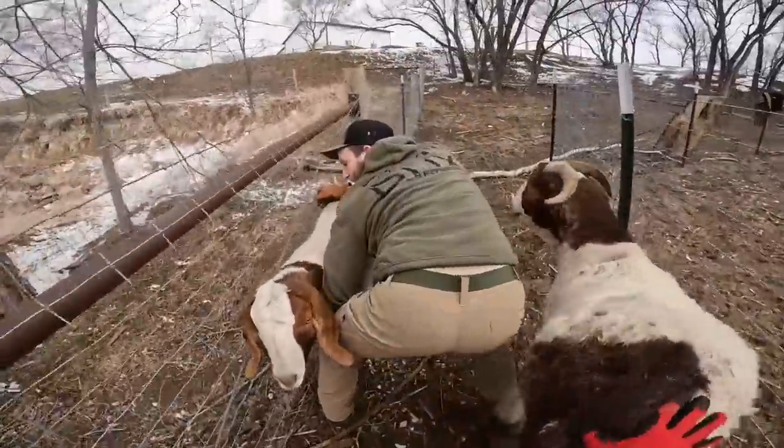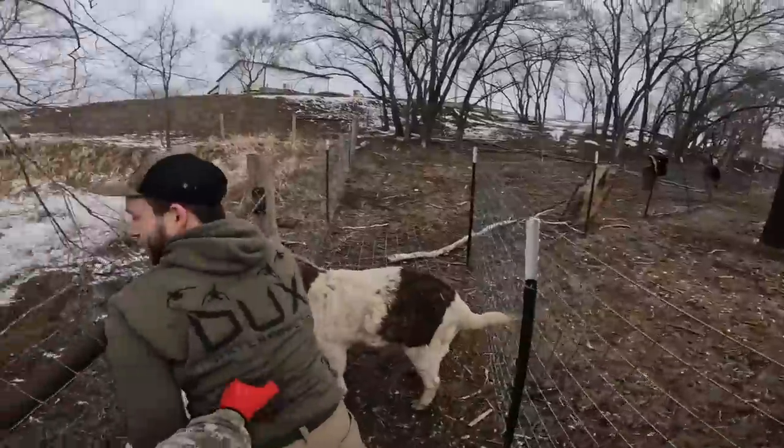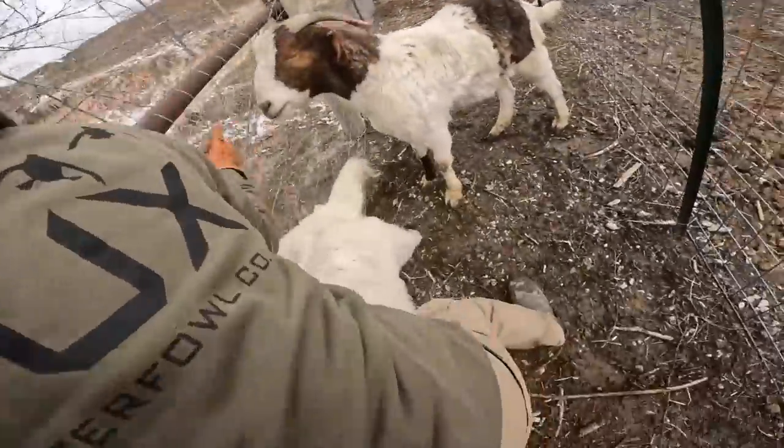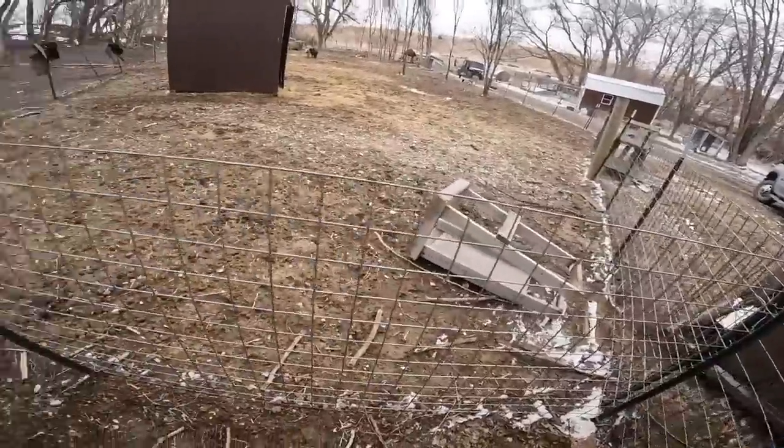Get your ass back in there. All right. Lock me in. Yeah, grab that gate right here. Where's the panel? Oh my God. Oh, right there. This guy. Dude, Dale's gotten so big. Strong. Dale is so strong, dude.